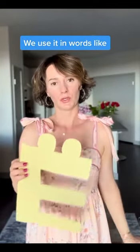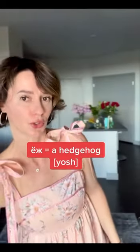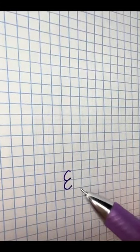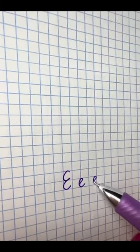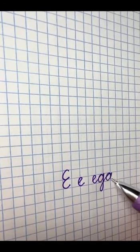We use it in words like ёршик or ёж. Both letters are very easy to write by hand because letter Y is just like the English E, and letter Yo is exactly the same way, except it has 2 dots above it.